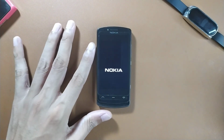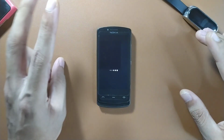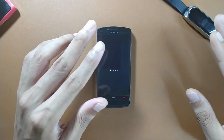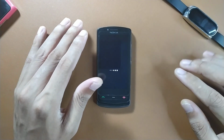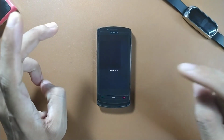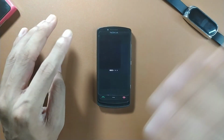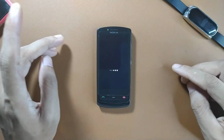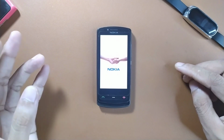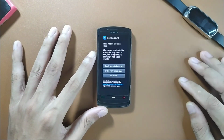You can see the device is turning on now. Spec wise, it has 2 GB of internal storage, a 1.3 GHz processor, and also 512 MB of RAM. Only 2 or 3 Symbian phones have 512 MB of RAM, and one of them is the Nokia 700. That's why I'm saying that if you want to enjoy Symbian in full form, this is the mobile phone to go for, because the Nokia 808 is quite expensive and hard to find. But the Nokia 700 you can find and get.